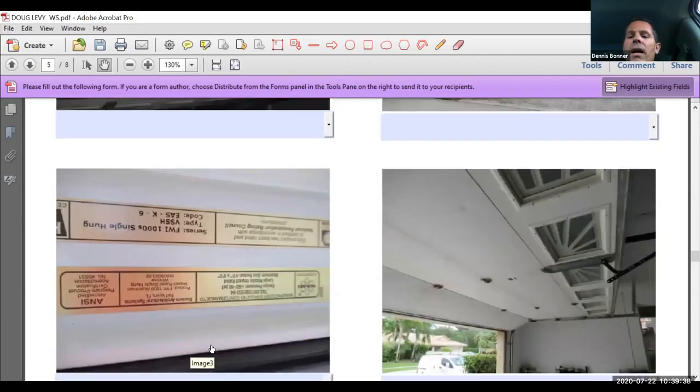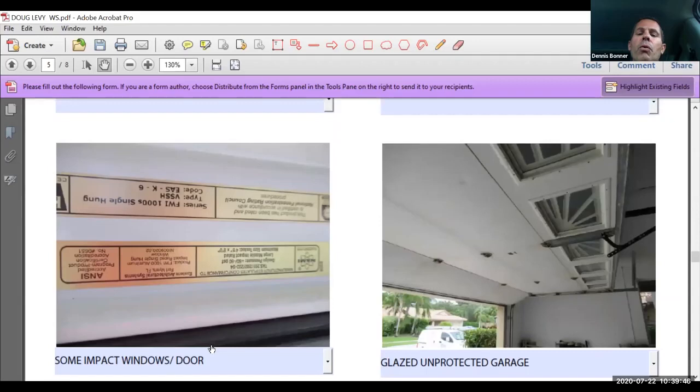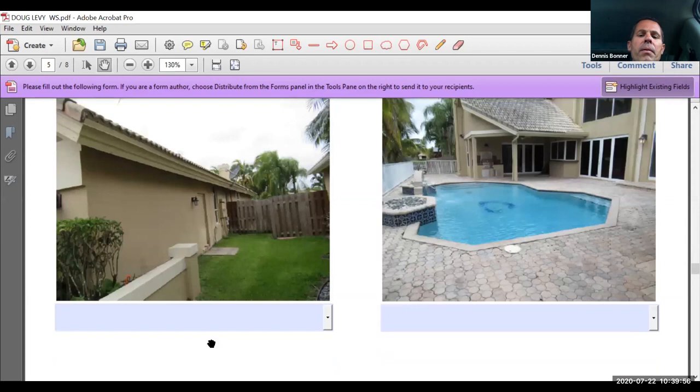All right, so we had a glazed unprotected garage door. So that right there would bar any opening protection discounts. But you always want to show for your garage door picture, show the whole door and then the label of it. This one had no label, but it was clearly a 1989 non-impact garage door. So you have a picture of the right.